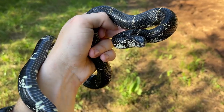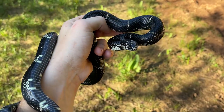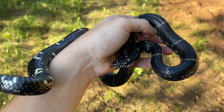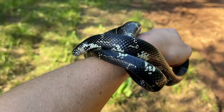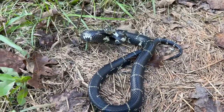So I did compare photos just now. This snake has a very distinctive bar on top of its head that the other one did not, so this is a different snake. Four new Eastern King snakes today at this spot. And this one is stunning. Look at that white coloration. Incredible. What's up there, Twitchy?